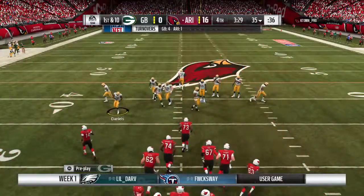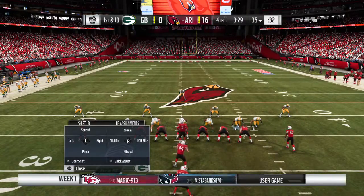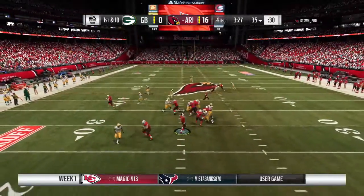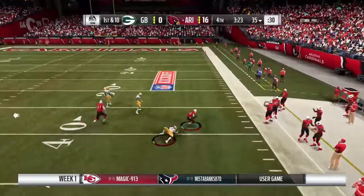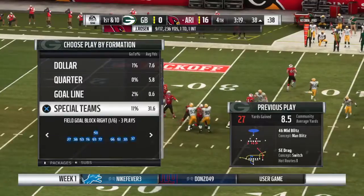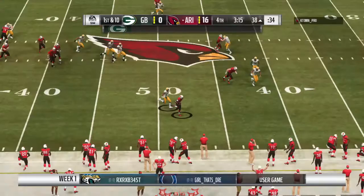Rosen and the Cardinals take over with a 1st and 10 at their 35-yard line. Rosen on 1st and 10. He completes it to Nelson. And able to rip off a big chunk of yardage before being dropped inside the 40. A very solid gain of 27.